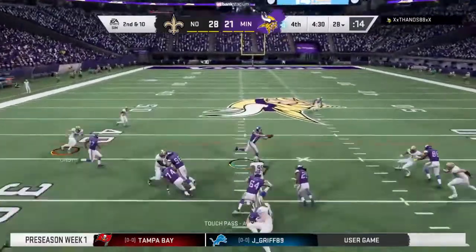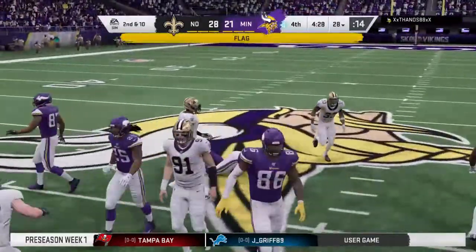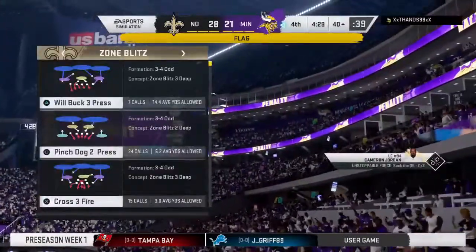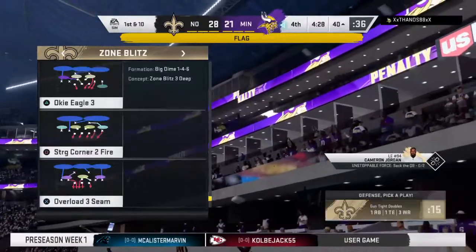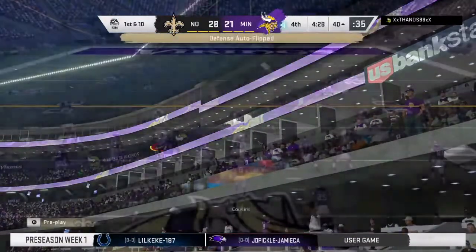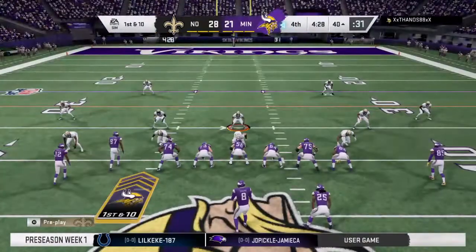Now a fake on the give here as they try the run-pass option. And Rudolph has it, the tight end. And he'll be brought down somewhat awkwardly here, and a late flag as well. I think this one's going to be a face mask. So the face mask, quite a blessing there as they'll start out of harm's way with a 1st and 10.